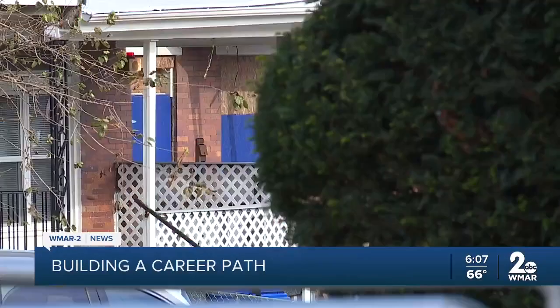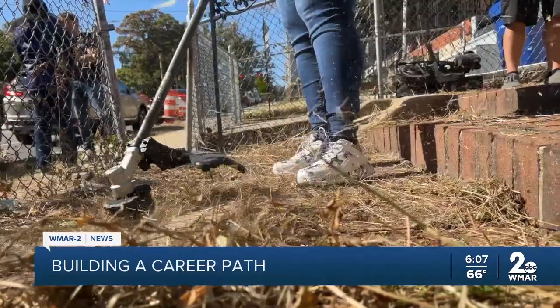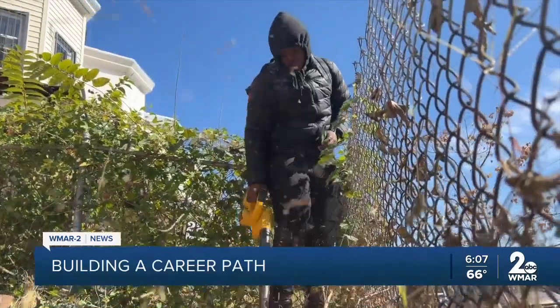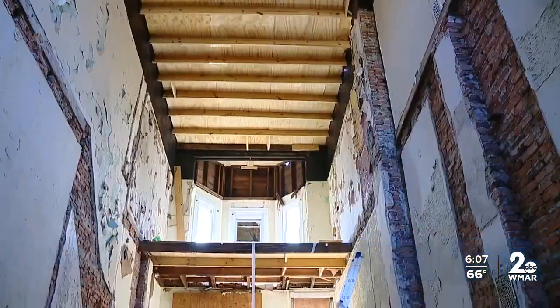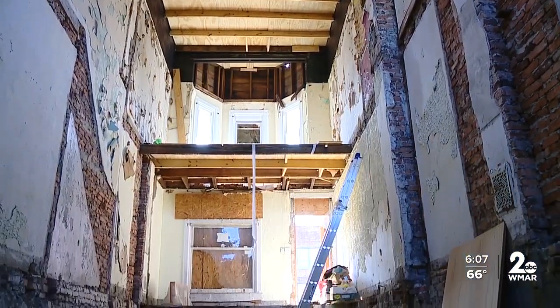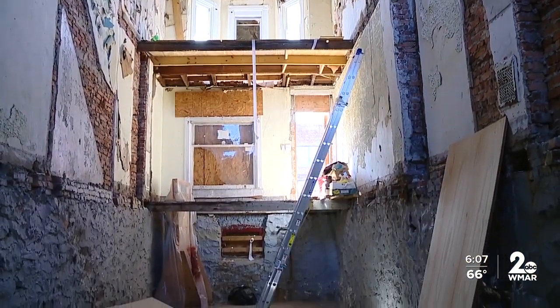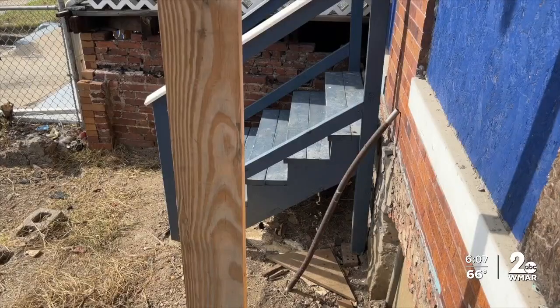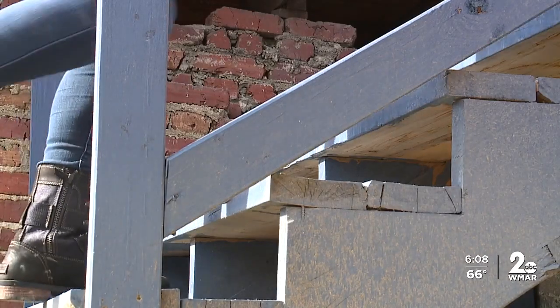School's in session at Carver Vo-Tech. It's a class where the students don't mind getting their hands dirty. From cleanup outside to gutting the inside of a vacant house in the 2200 block of Presstman Street, it's their fixer-upper. We incorporate them into the actual construction. They built the steps. These are new steps that they built in the classroom. So we took the old steps out.